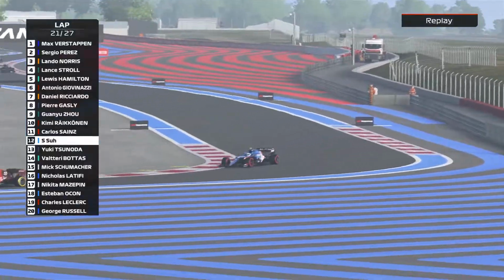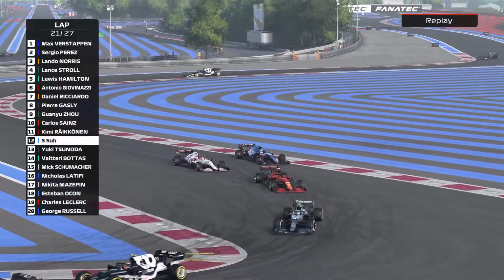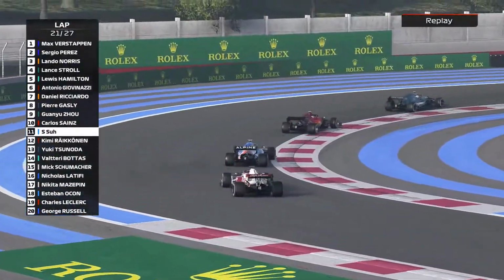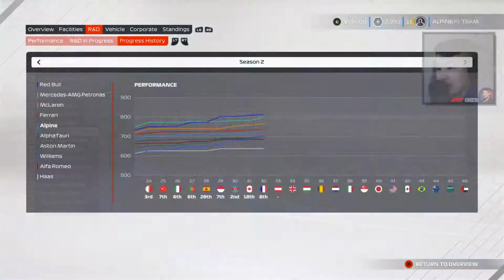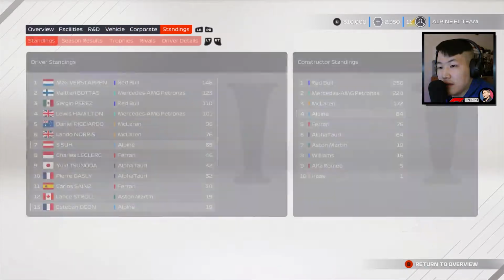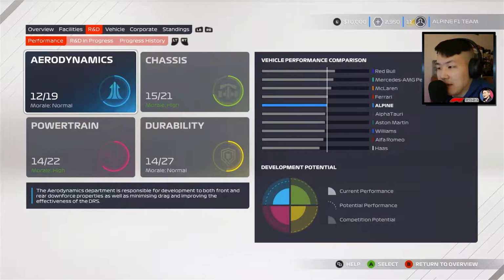Welcome back, guys, to some more F1 driver career mode. F1 2021, of course, with Alpine. Last time out, we had a decent comeback drive in France. We had a strong showing there, and we secured a P8 finish. Esteban Ocon finished P17. 65 points to our name in the drivers' standings so far. So let's see if we can add more points to that tally.